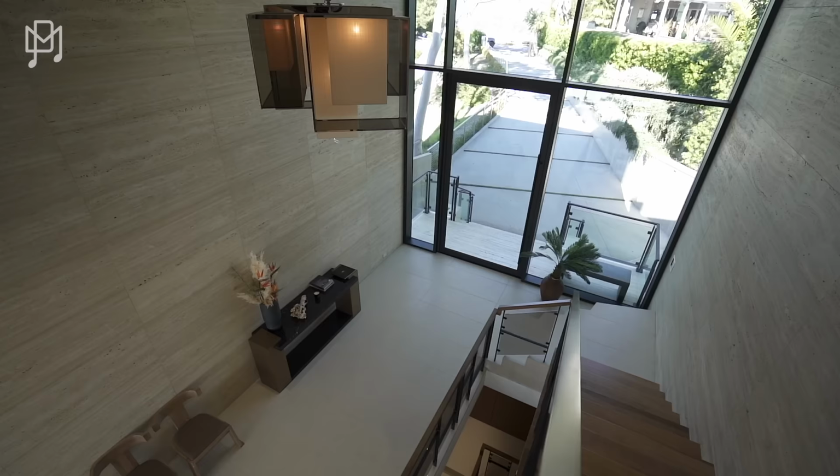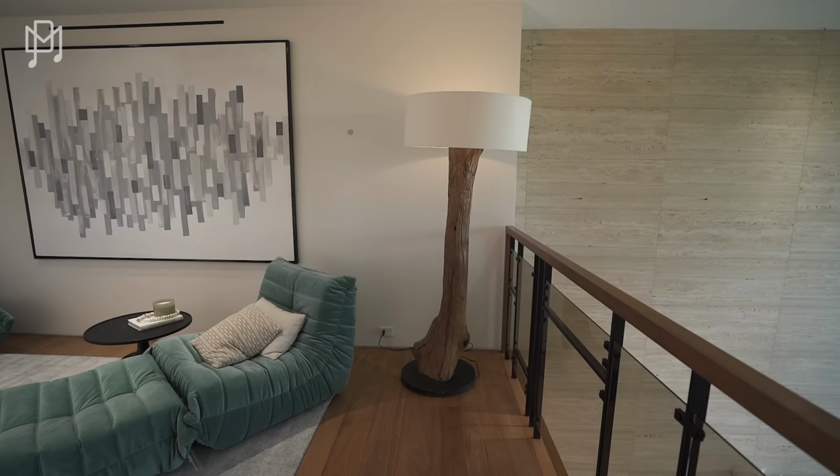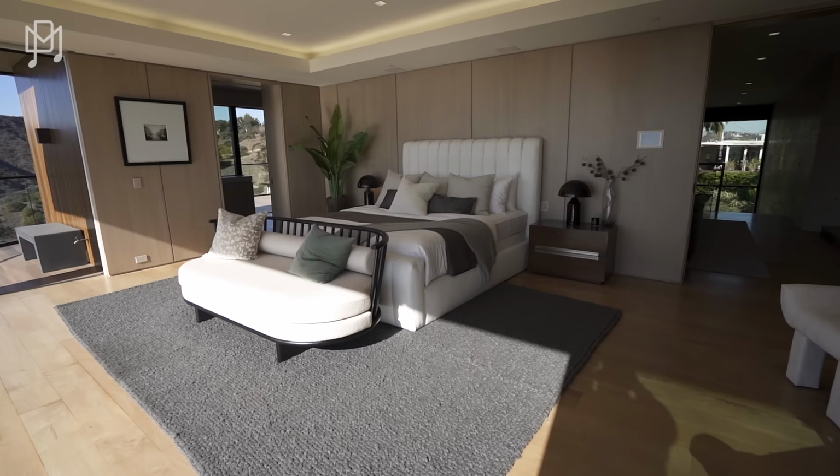So here, you come up the stairs, greeted by a little rec area, right? Just chill. Look at the light, it's a tree trunk. Wow, I like that. I do too. Very fun.